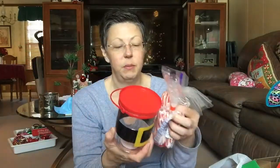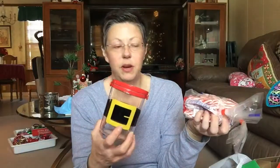I got me another one of these containers because I got to thinking about it. We like these little candy canes. They're a little bit softer than the standard candy cane. So I got a couple bags of these, and I'm going to put those in this once I wash it, and set it on an end table or something, so when people come over, or we're just sitting around and want a candy cane, you can have one. That would also be a cute gift to give somebody. Put a couple bags of these inside of one of these.